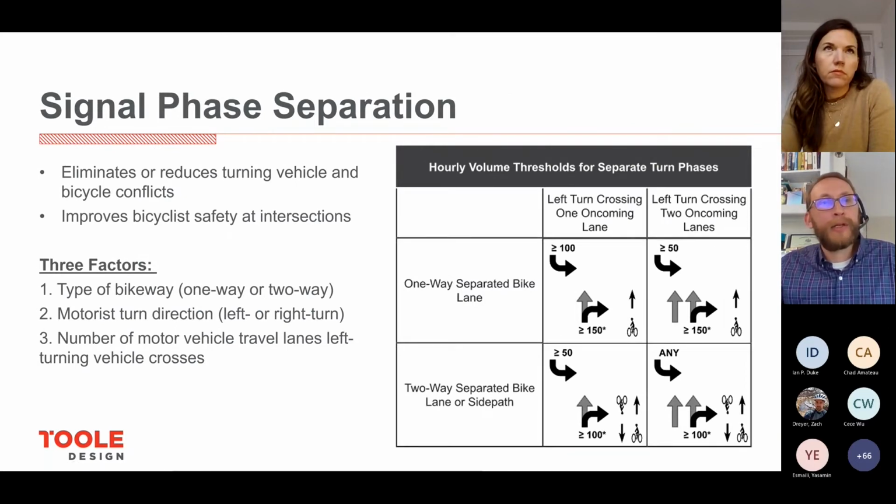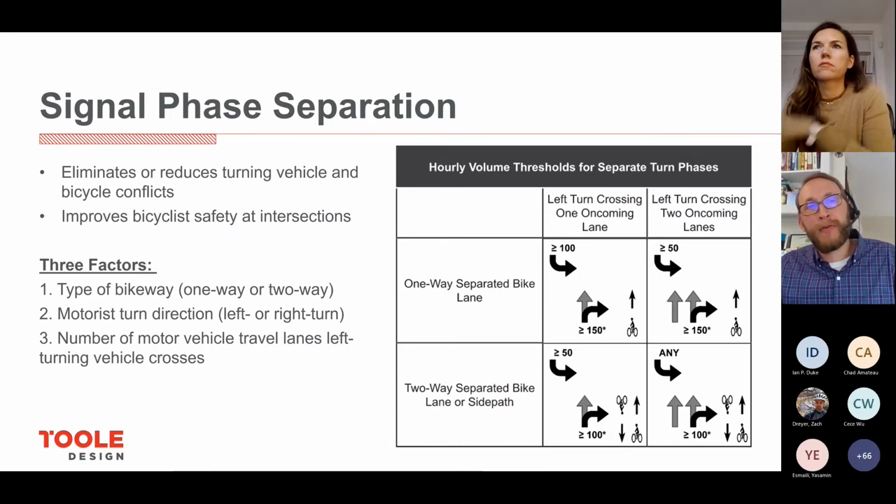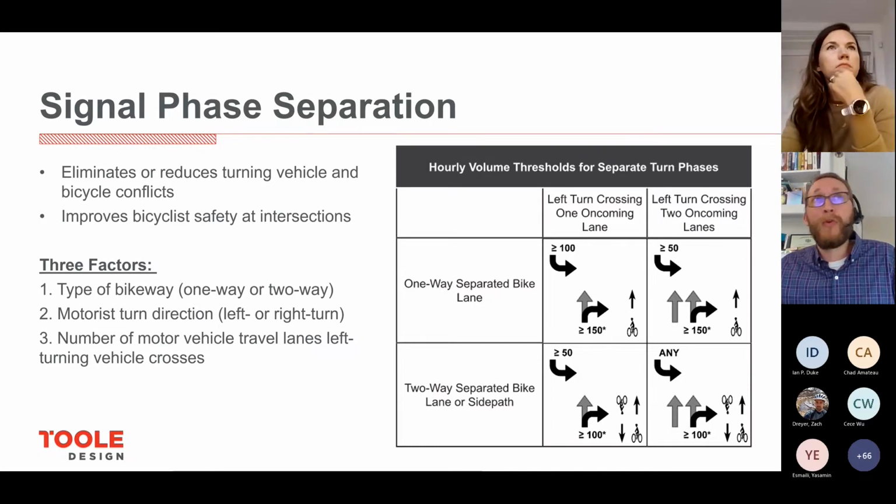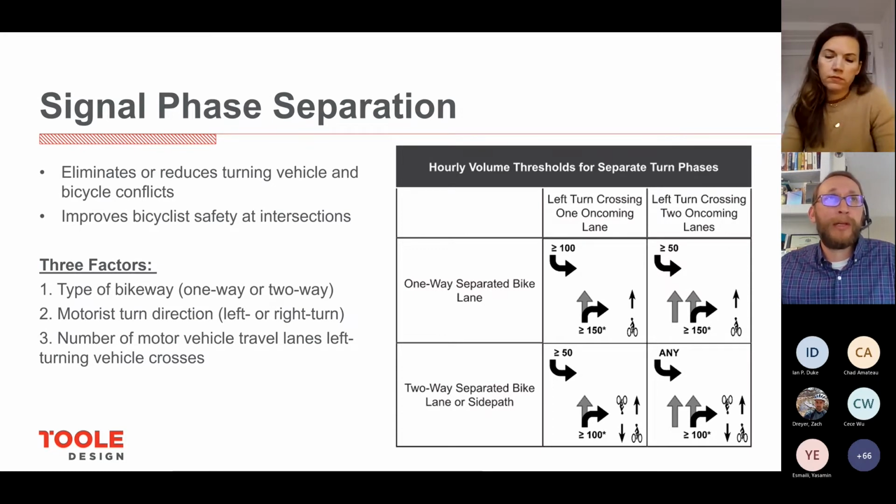And then the last thing I'll touch on here is we talked about that protected intersection design can be done through geometry. It can also be accomplished through signal phasing, but many situations will not fully accomplish that goal with full signal separation. So if you can provide signal phase separation, you can remove those conflicts entirely. And there's certain situations where that's completely appropriate, but there's also going to be instances where that's not a viable solution, and we need to carefully assess whether that conflict can occur concurrent.